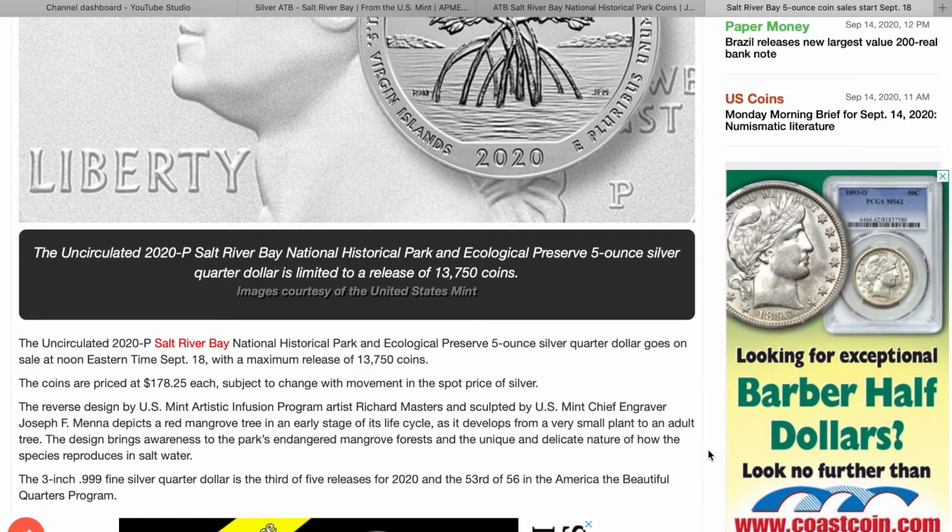The reverse design, by U.S. Mint Artistic Infusion Program artist Richard Masters and sculpted by U.S. Mint chief engraver Joseph F. Menna, depicts a red mangrove tree in an early stage of its life cycle as it develops from a very small plant to an adult tree. The design brings awareness to the park's endangered mangrove forests and the unique and delicate nature of how the species reproduces in salt water. The 5-ounce fine silver quarter dollar is the third of the 5 releases for 2020, and the 53rd of 56 in the America the Beautiful coin program.